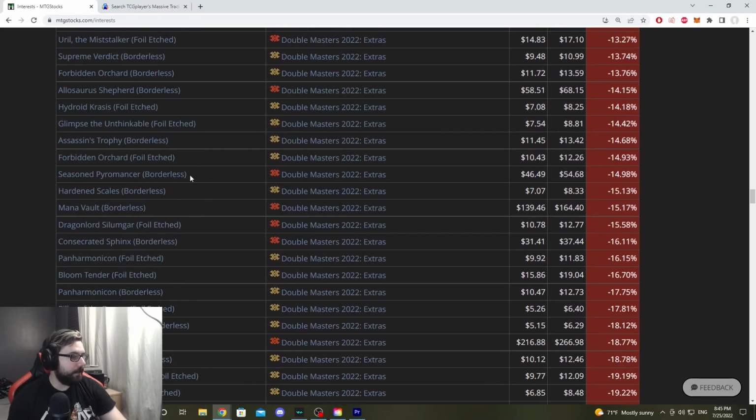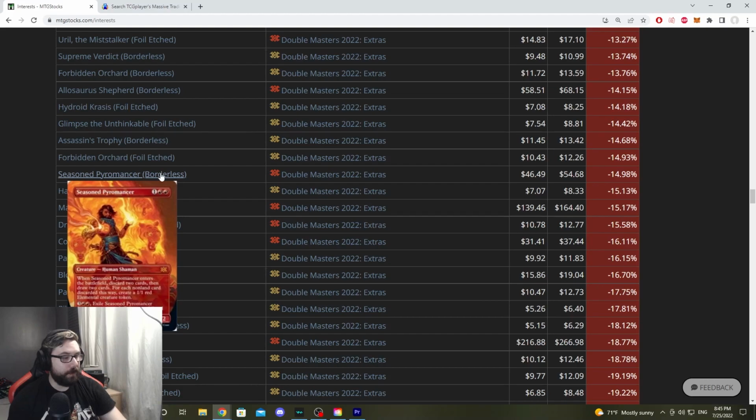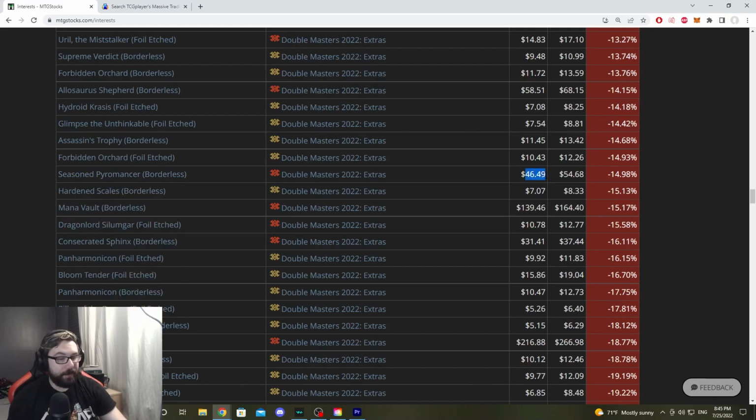Then, of course, we have Seasoned Pyromancer and its Borderless foil, right? That's gone down almost 15%. So if you like seeing this card with giant flaming tigers on it, and you play Seasoned Pyromancer, not a bad pickup for $50. But, of course, keep your eye on it. It'll keep going down.